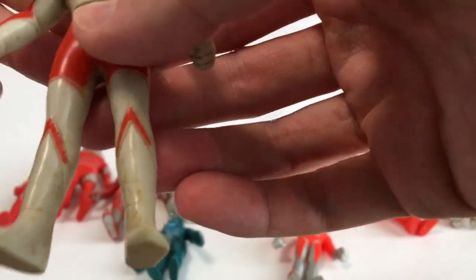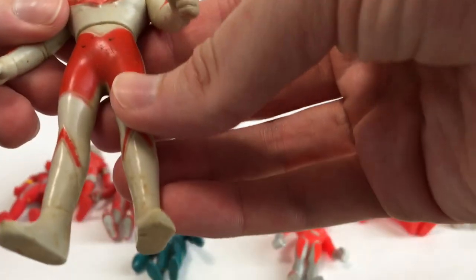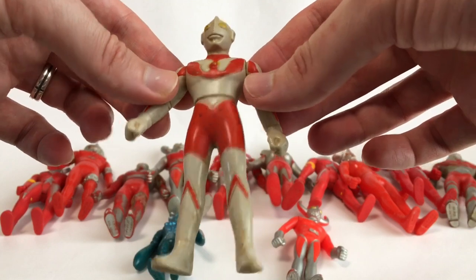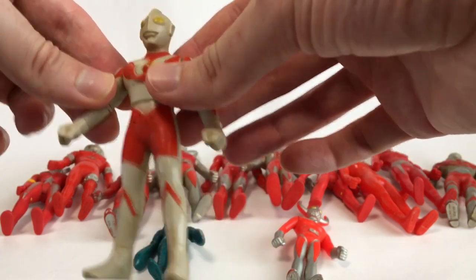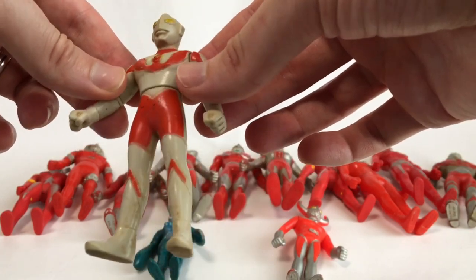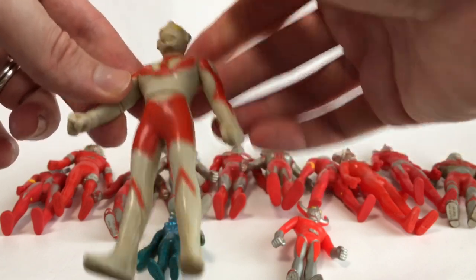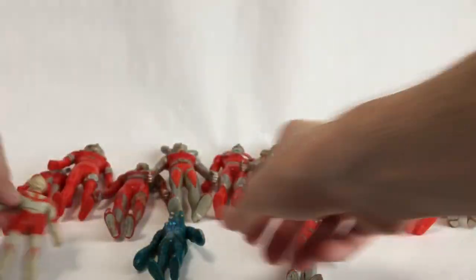It does have a B. This could be early Bandai. I'm not sure. If you know what Ultraman this is from, let me know. This could even be like one of the early Yutaka sets. Not sure. I really like this one though. This is one I'm gonna keep once I get it cleaned up. So yeah, these are very dirty for sure.